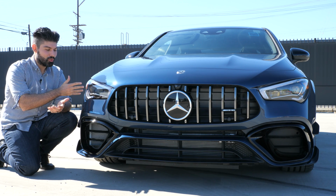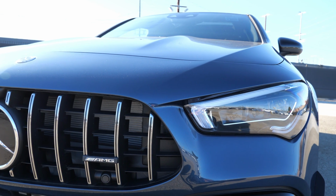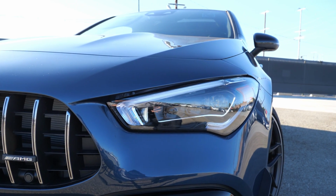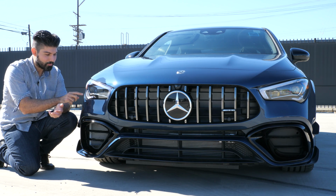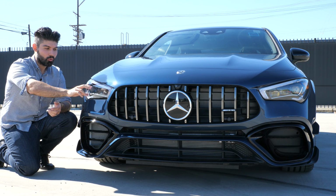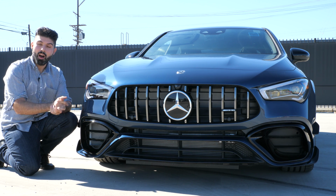So now let's get a little bit closer and talk about these beautifully designed headlights. They're triple beam, multi-beam LEDs, as Mercedes calls it. It's got a little Mercedes Benz insignia here. The running lamps are really cool. There's one running across that's more pronounced, and then there's a small one that runs right underneath there. It's a really clever, very cool design. Typically you just see one LED running lamp going across, but Mercedes has kind of put a little extra flair on there for you to distinguish it from other models.